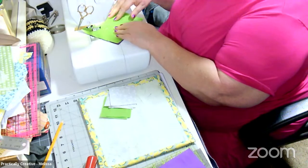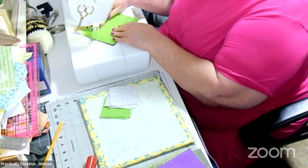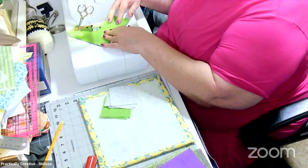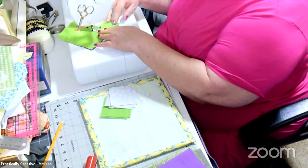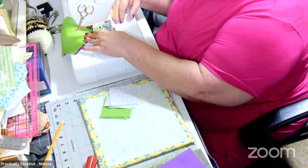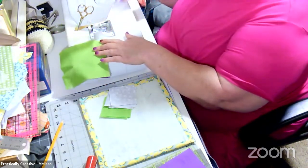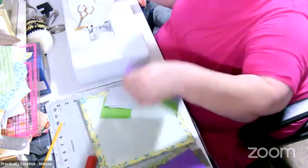And all scant means is that at the edge of my 1/4 inch foot where it would normally ride along that line, I'm just barely letting it sit over the line so that I can just give myself a little more wiggle room on the outside edge of this. And then I'm going to go ahead and cut thread there and set that aside for just a second.